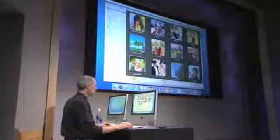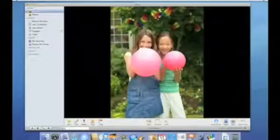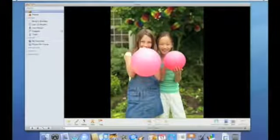Let me go into Becky's birthday again, and I'll just show you a few photos. Here's 3 photos of some girls with balloons, and this one's really great. I want to keep this one around.